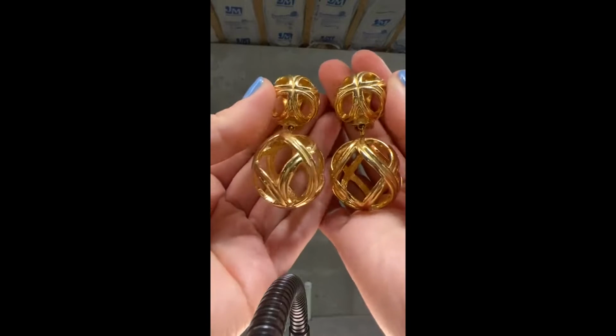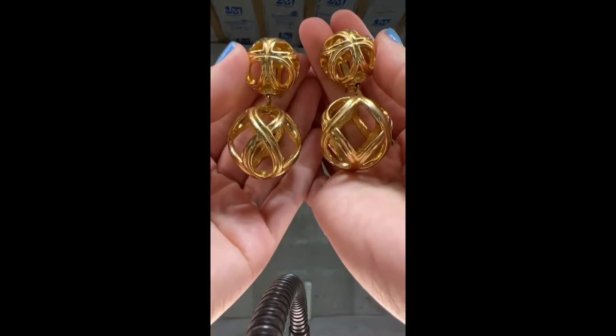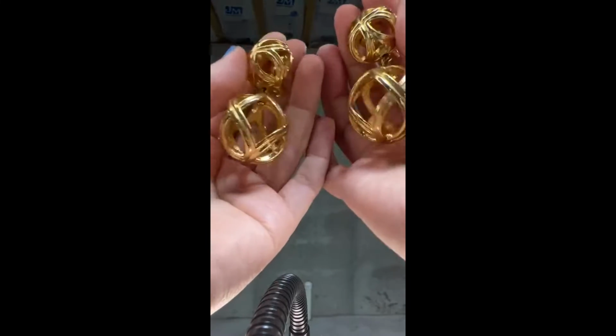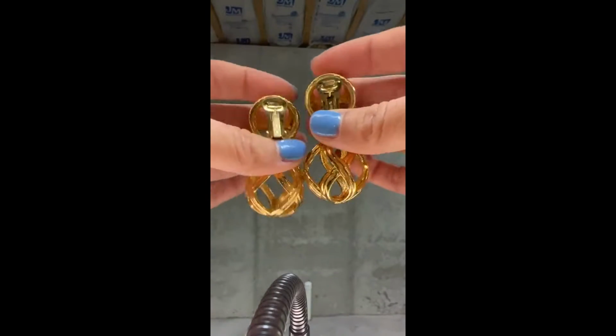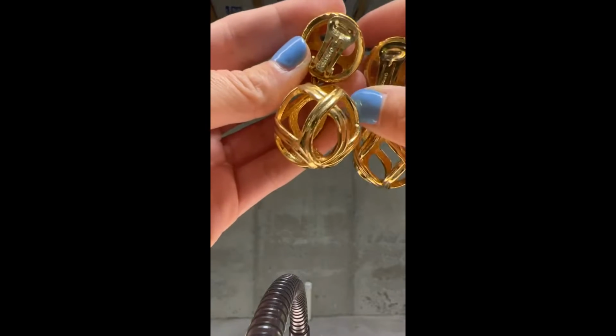So look how cool these are. Most of the Dior earrings I get are on the smaller side, so clip-on. These are the first big, unique ones that I've ever gotten. No signs of tarnish at all on the back or the front. And on the plate here, it's stamped with Christian Dior.